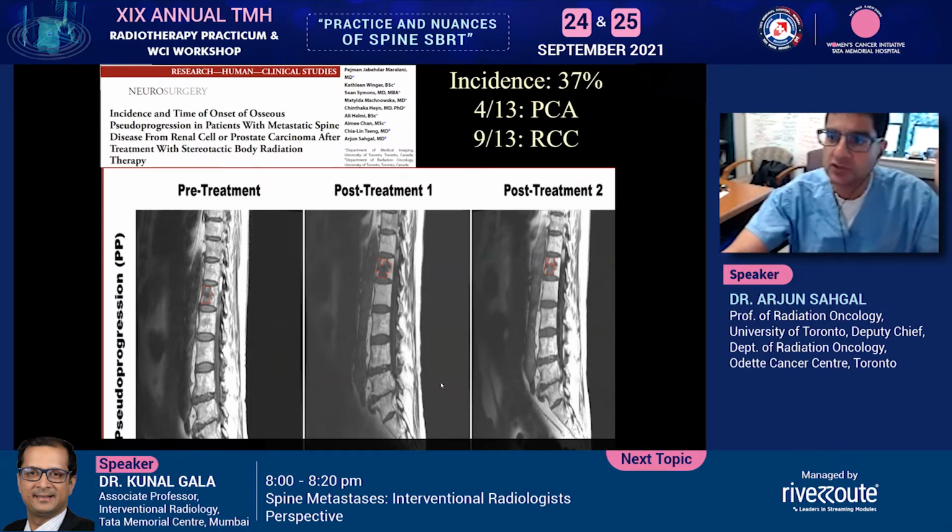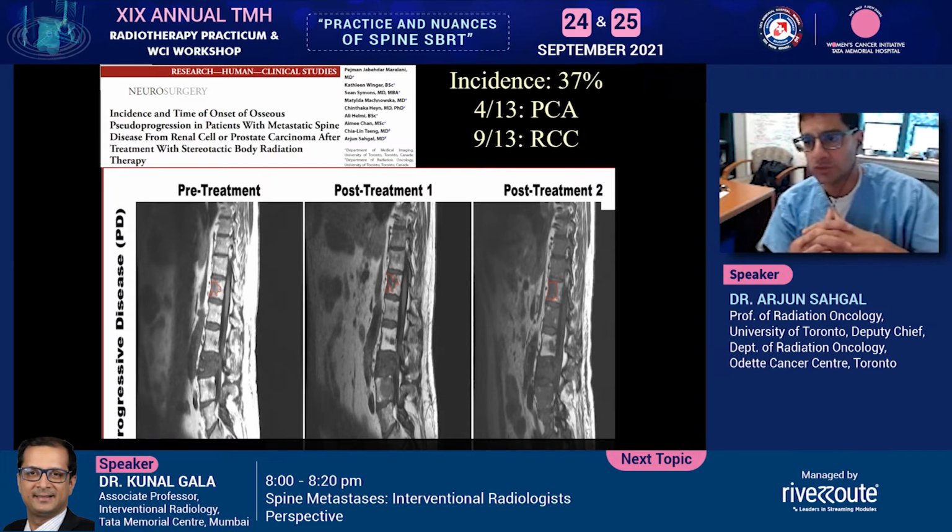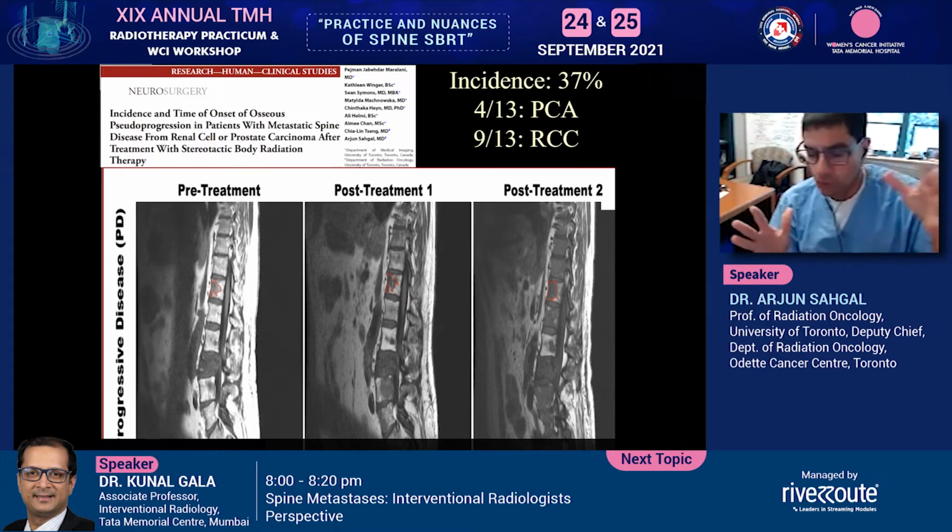And we saw that pseudoprogression tends to happen more in RCC. And there's some clear phenomena where you can start to see clear progression. But the incidence of pseudoprogression in our series was 37%. Again, these are very clear data in the sense that they didn't have any further treatment, no chemo, no radiation.